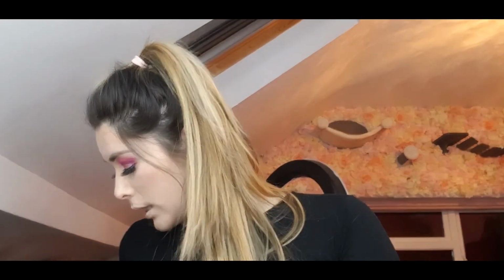So let's just, I'm going to finish this look off with some lipstick now. So as you're here with me, let's just do it together. I'm going to go in with Too Faced. It's called It's Happening, and it's a very nice bright pink. So let me just put this on.